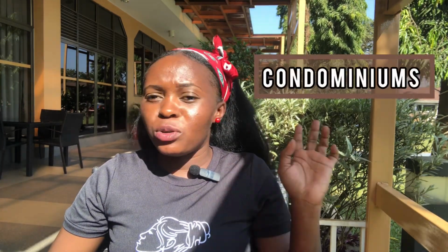So I'll just highlight some different types of homes and the different things that they offer, and then maybe you could be able to tell, okay, I think this would be something that would work out for me or not. So number one, I'll look at condominiums, or what is usually known as apartments.